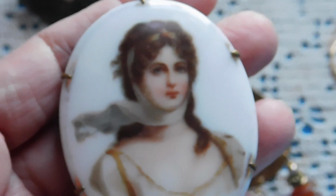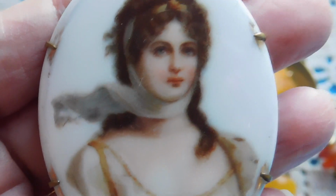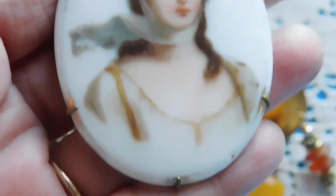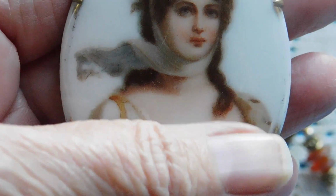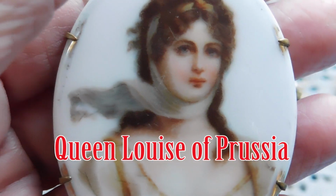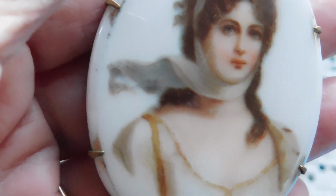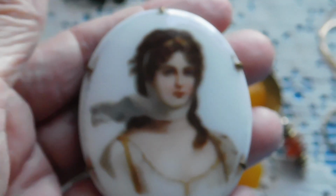And then we have this Victorian porcelain brooch. It is not hand painted, I don't think. It's pretty convincing, but I think it was done with a lithographic process. If you look really close, you probably can't see here, but there are tiny dots. But the effect is beautiful, and she's such a beautiful woman. I love the colors, the subdued brown and gray-green. And that I listed for $28, I think.